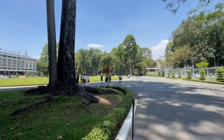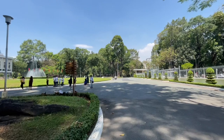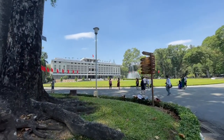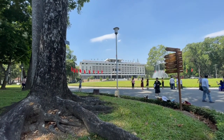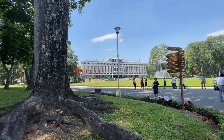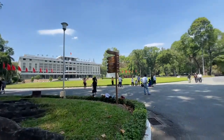We are here today at a very, very famous site here in Saigon. This is what used to be called Independence Palace. Well, I guess they still call it that, but I think the government here calls it Reunification Palace. So, just a brief history.